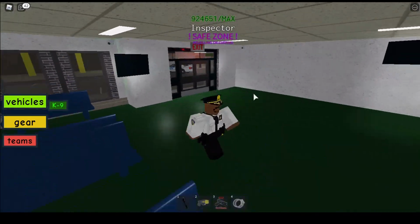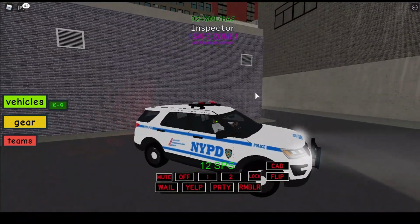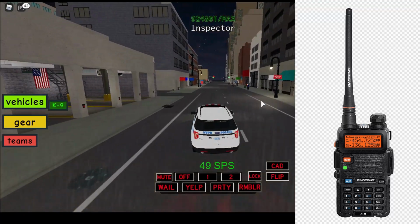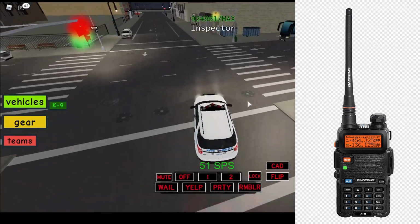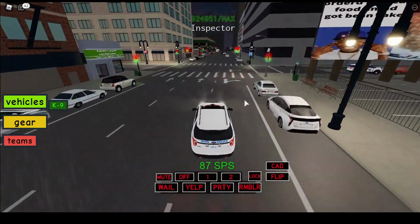So, let us get started with how this story time will begin, and that is me getting a call on the scanner. I was scanning through the airwaves and I heard that there was an overturned car. So you know what I had to do? I had to drop what I was doing.